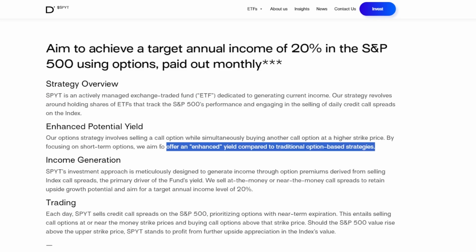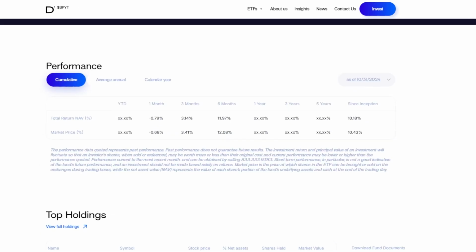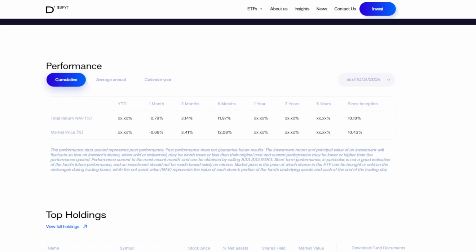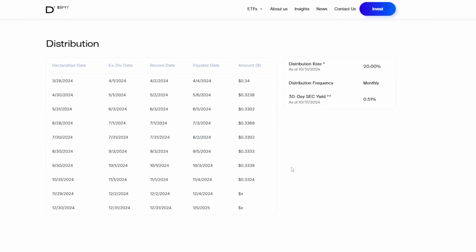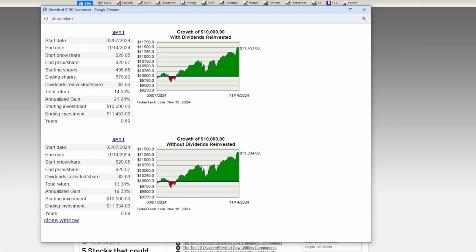Now, because of this, there is the potential for a massive yield, which is targeted to be around 20, and so far since inception, again, it's only been trading since 3/7 of this year, but this ETF has paid out anywhere from 32, 33, 34 cents pretty consistently. And as promised, SPYT also, just like the rest of them, has a positive total return.